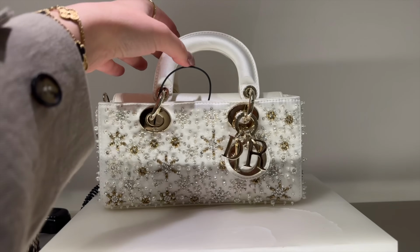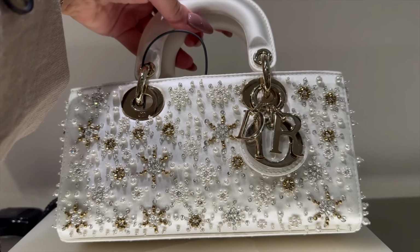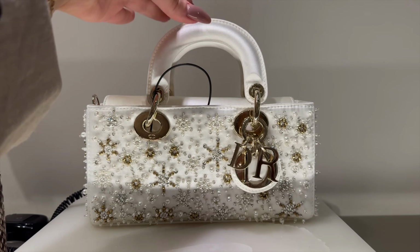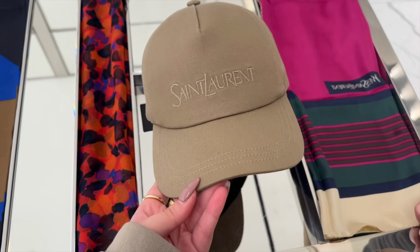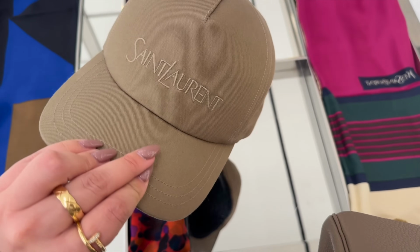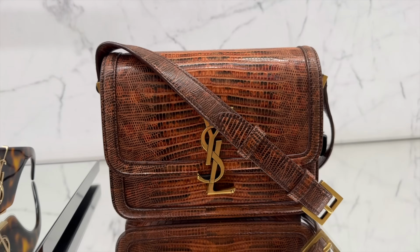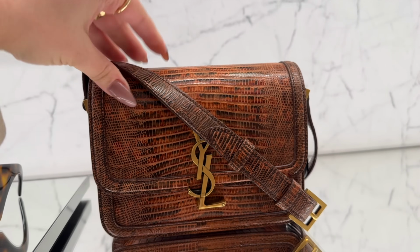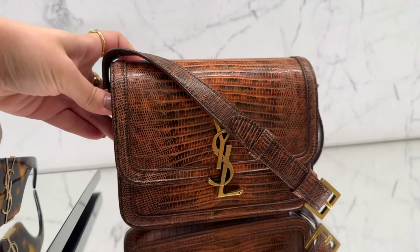Guys, look at this. Oh my god, the embellishment is unreal. We think it is Saint Laurent. It's actually very similar to what I'm wearing. Should I try it on? Maybe. I don't want to press it down because I have makeup and I don't want to put makeup on, but the color is amazing. This is gorgeous. This is not real, I think, because I'm not sure if Saint Laurent does real exotics. Let me know in the comments if you know.